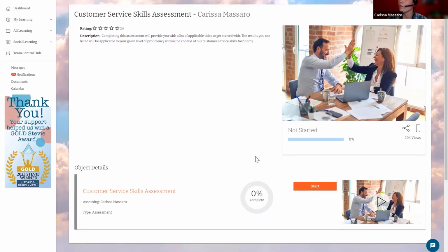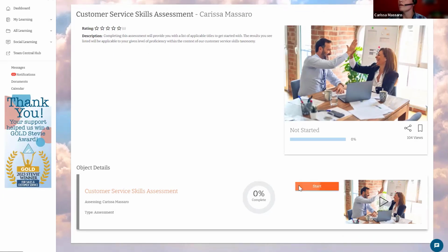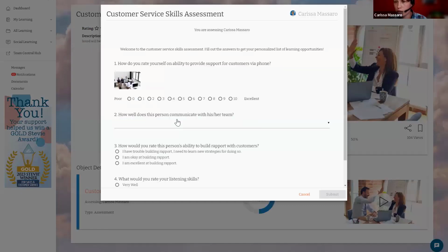But again, today, for my purpose, I'm going to be coming in as maybe my first thing as a new employee. People could offer this up: Hey, Carissa, where do you feel you're at in this skill set? Okay, and so this is within a customer service skills or competency frame. I can see who I'm assessing here, and again, it's my name because it's a self-assessment.